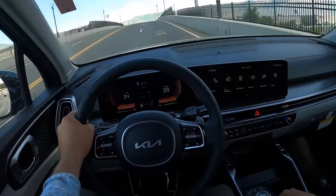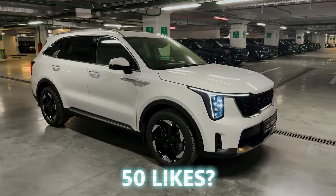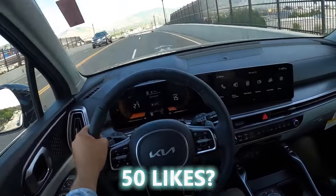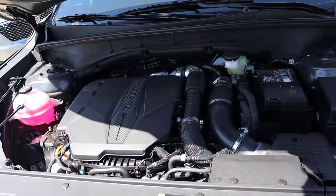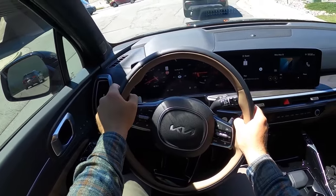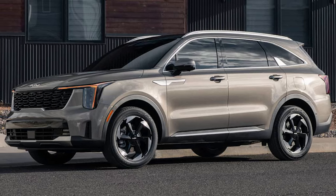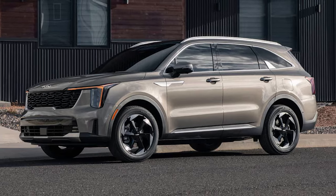Driving the top-of-the-line SX trim with the Turbo 4 was a treat. It had an impressive thrust, but we wished for more responsiveness initially. This model was also impressive with its balanced handling, smooth ride, and solid brake pedal feedback. The X-Pro trim, which only comes with a turbocharged engine, includes a center locking differential, 17-inch wheels, and all-terrain tires. We haven't tested the facelifted Sorento yet, but based on previous models, we expect similar performance.